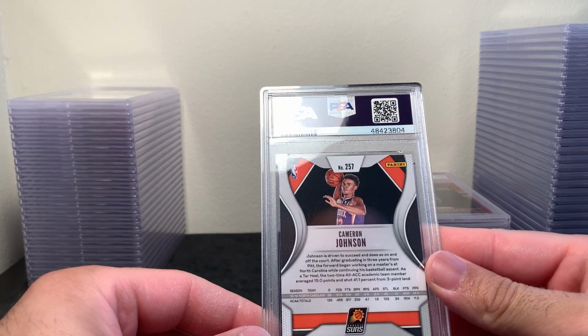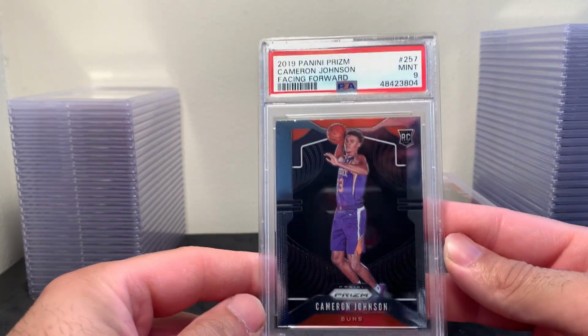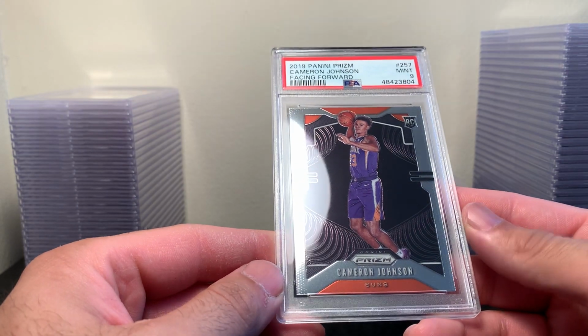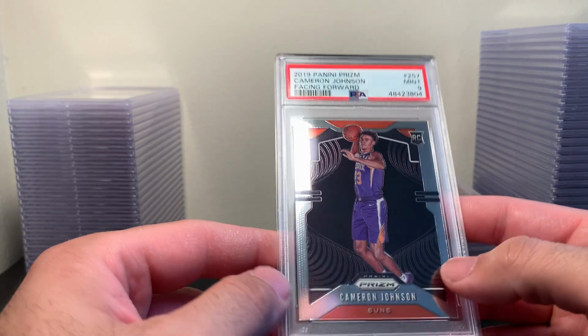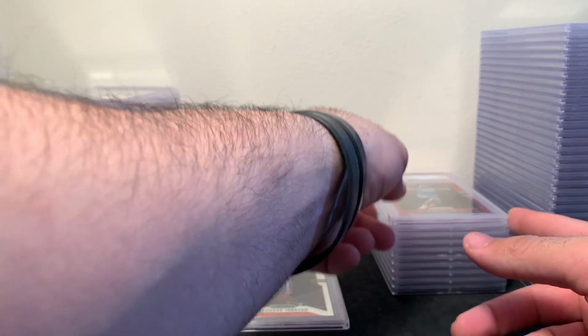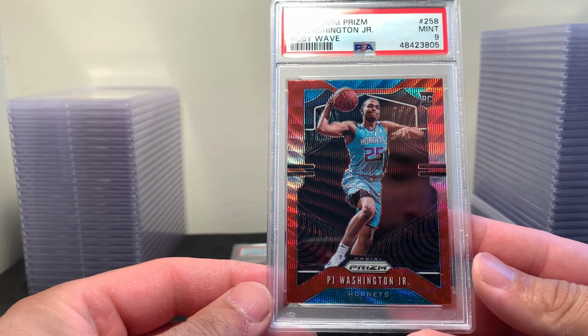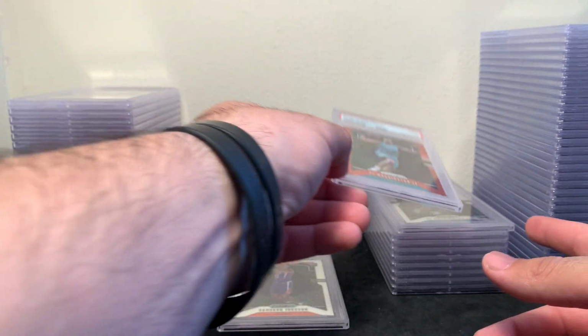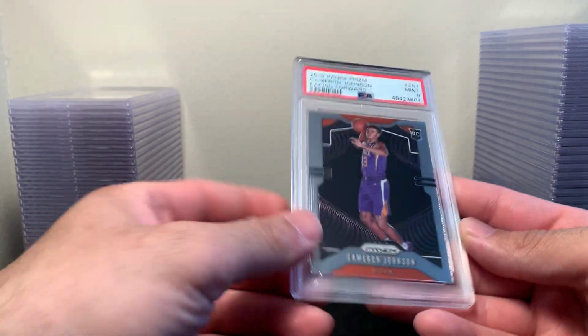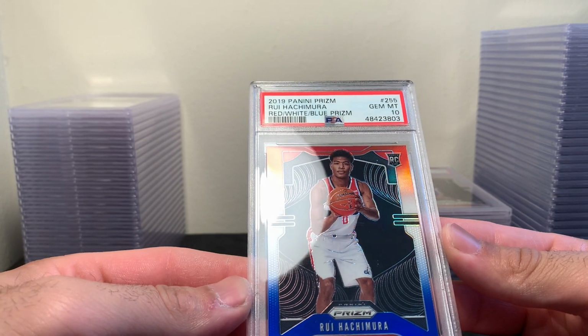But again, Cam, I think this is the photo variation. PSA 9. Very clean looking card. Centering is not the best. This is one of the few cards that I sent with this centering, because if you guys see, usually when I send Prism cards, they are spot on, like 50-50 centering. I don't play around with centering, so it's weird that I actually sent this card so off-centered, because I normally don't. That's one of the first things I look at when I look at a card.